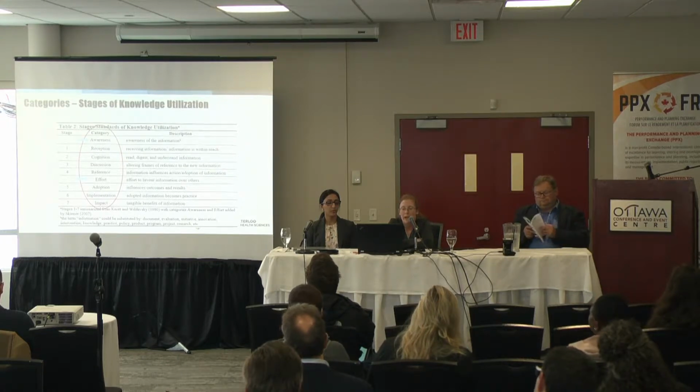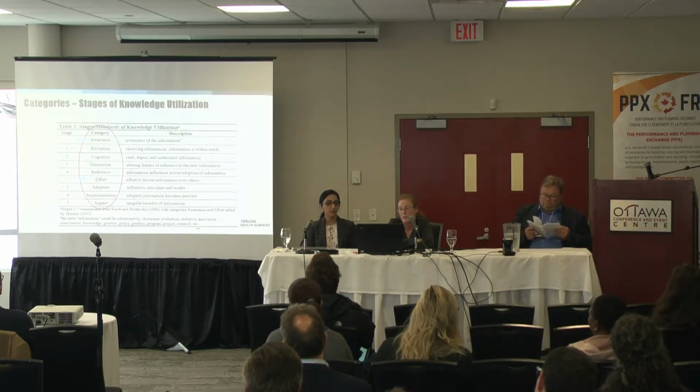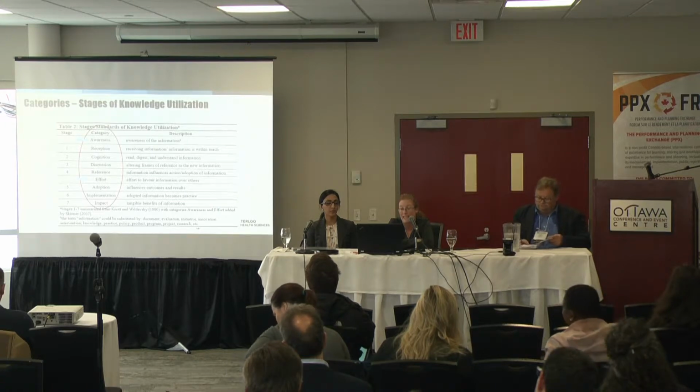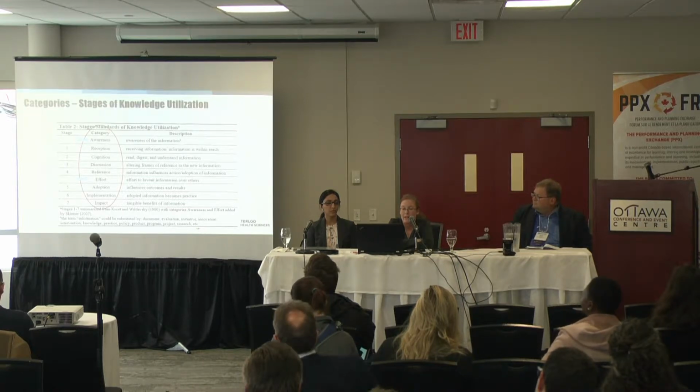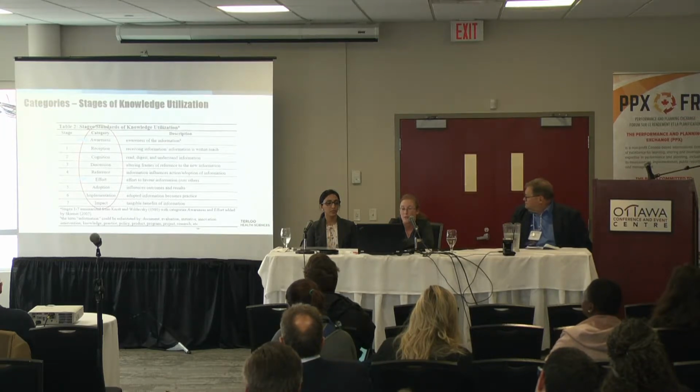So with respect to the categories, the tool was originally based on the stages of knowledge utilization from Knott and Wildavsky, which was research that was done in the 1980s, actually. And then I added 2 categories. The first one was awareness, and the other one was effort. So Knott and Wildavsky had 7 categories: reception, cognition, discussion, reference, adoption, implementation, and impact.